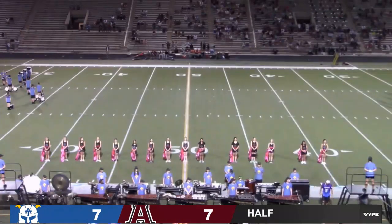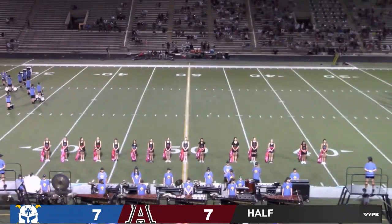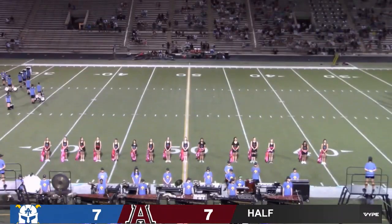Tonight, the Trojan Band will perform a portion of their 2023 production entitled, Are You the One? Ladies and gentlemen, the Trojan Band!